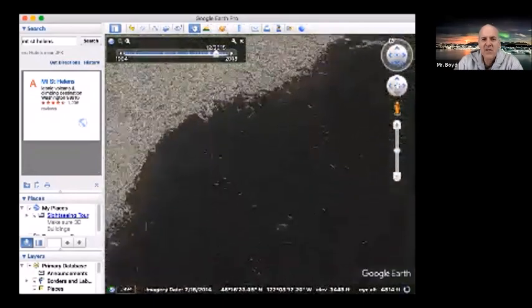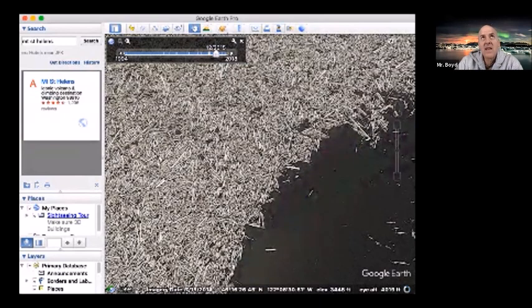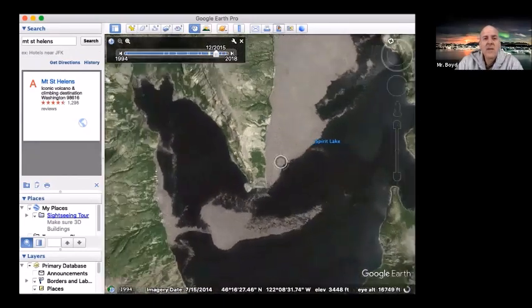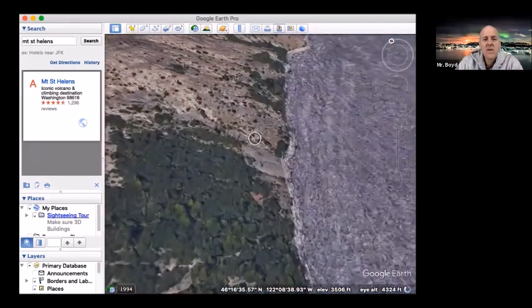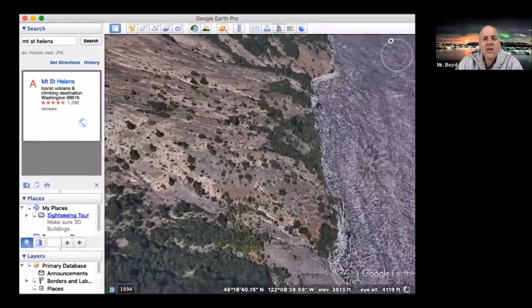This is not really succession. It's just really amazing to me. A huge mat of trees that are, say, 1980, almost, well, they are 1980 to 40 years old, 40-year-old trees floating in the lake. But you can see if we turn the history off, look at all these shrubs, trees. So this is all 40 years old at the most.